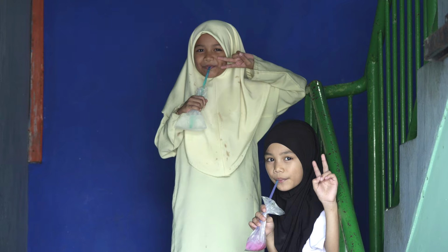Proboscis monkeys sanctuary. Well, that's a tongue pull. Tongue pull. What's your names? My name is Akita. Nice to meet you. And what's your name?